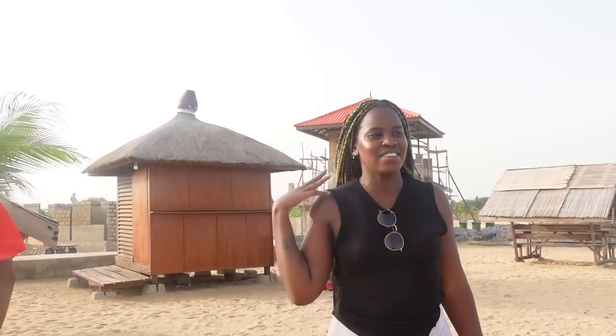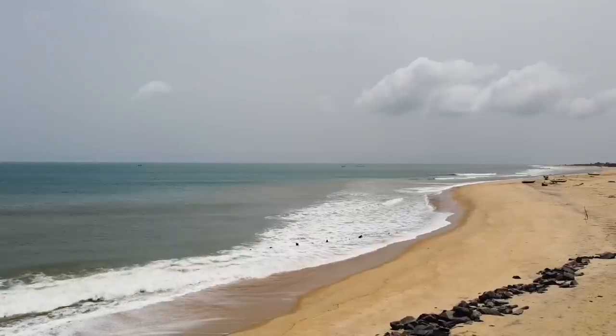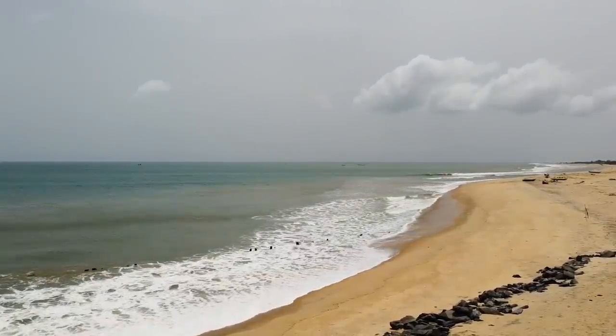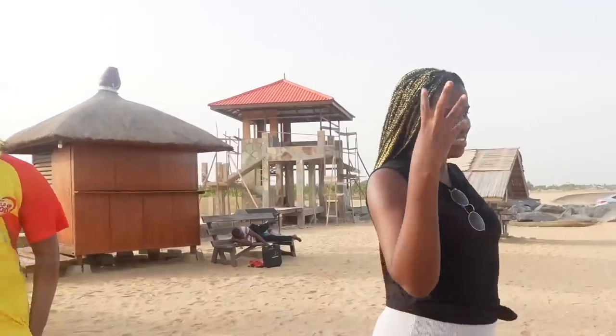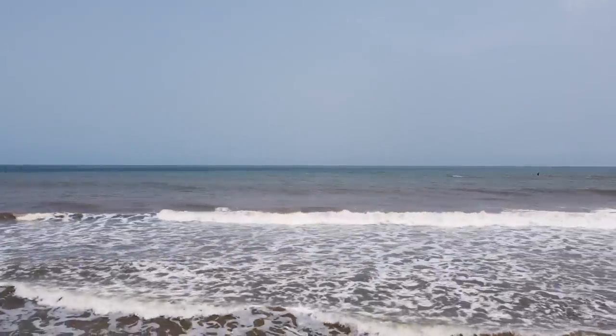Emancipation Beach. It's still an ongoing project. It's going to be a beach resort, right? Yeah. They haven't completed it yet. But you can still come and sit here and enjoy the views. The beach is right there. It's so serene, so quiet, just beautiful. There's something about the beaches here. Once you get here, it's like all your worries just fall away. Honestly, I just want to stay here for the rest of the video.